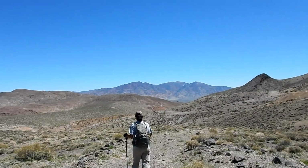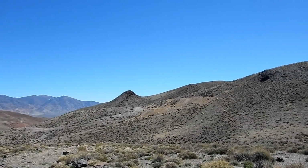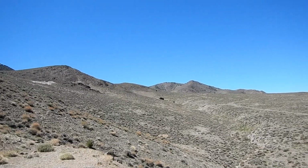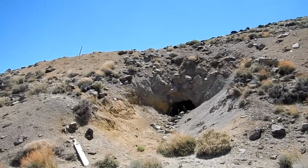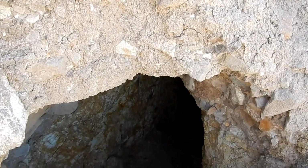Well, we're heading down yet another mining road, trying to see what this little operation is over here. That's looking back at the Triumph Mill where we just were. We walked over here. Now we're on a pretty good waste pile or two. Here's an open portal with an adit behind it. Alright, let's duck under here and see what we find.